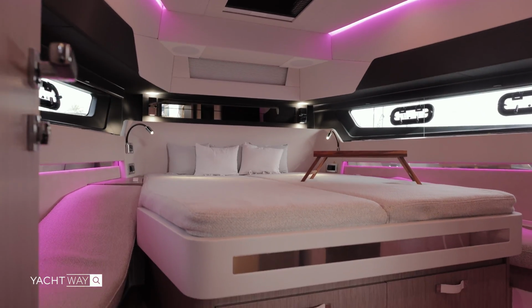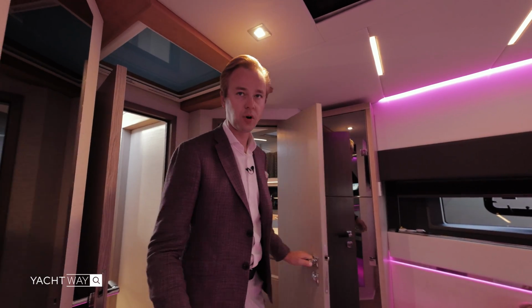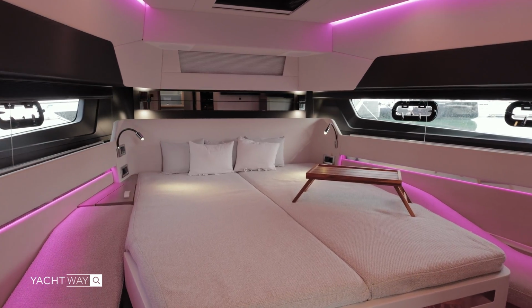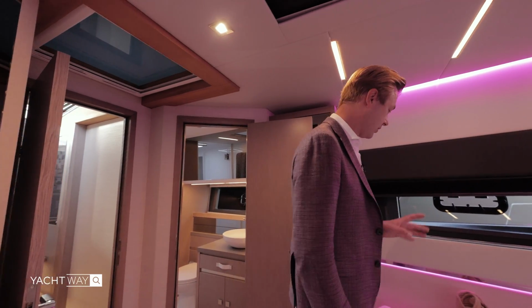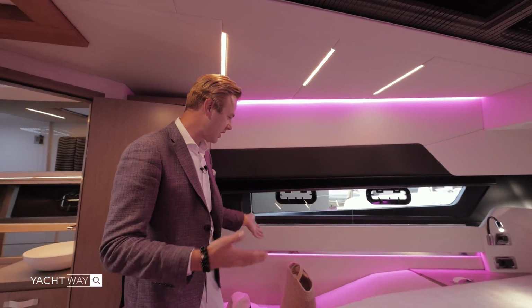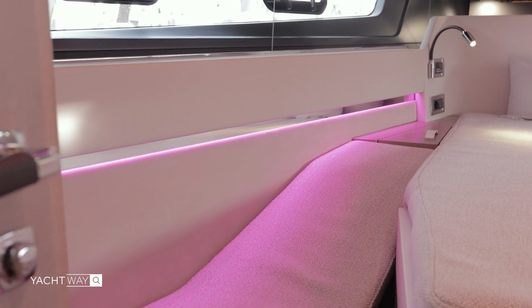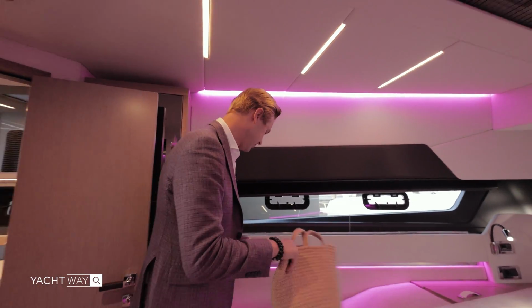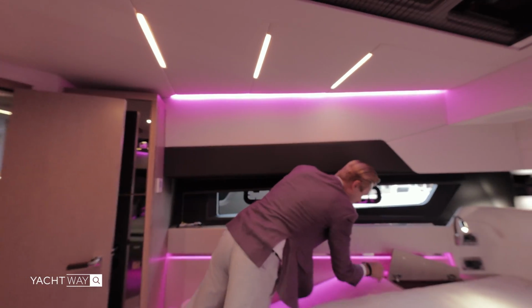Right below that you have storage drawers and cabinets for storing all your items on both sides, as well as a TV facing aft, so while you are lounging in the bed, you can easily take a look at it. What I also like about this whole area is they have done a love seat or seating area, like a lounge bed. So before you go to bed, maybe you want to take a little nap here on the smaller bed, but regardless, you have a place to sit down for a second. Also a little cabinet over here, so if you want to store anything away, you can easily do that.